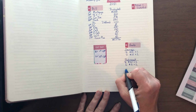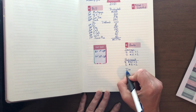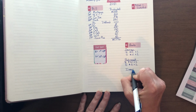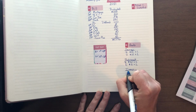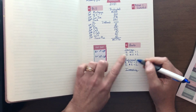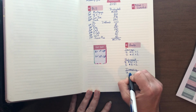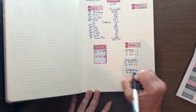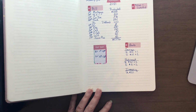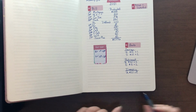Investing. I can't spell this word right and talk. INVESTING. One of the things that I am in the process of doing is investing in things to help with that retirement as well. So the goal is for me to take $20 each of my checks and put an additional $40 in there.